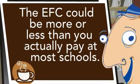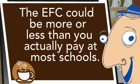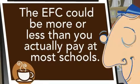Correct. The back and forth is exactly why we developed this Coffee Clutch format. The EFC is an estimate the federal government comes up with based on your family's income and assets, and how many children in your family are attending college at once. But it's a very important number all the same, because states and schools use the EFC to determine your eligibility for grants.